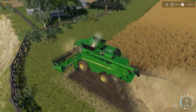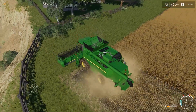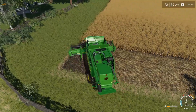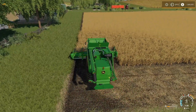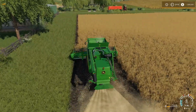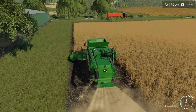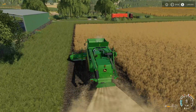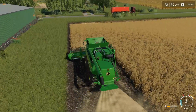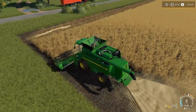So I think I'll just have to wait and see when the map does get released. Exactly, have a quick look at it, see how the land pricing is. Yes, I'll have to figure out how to do that. And who knows? I mean, this map could be released by the end of the weekend.